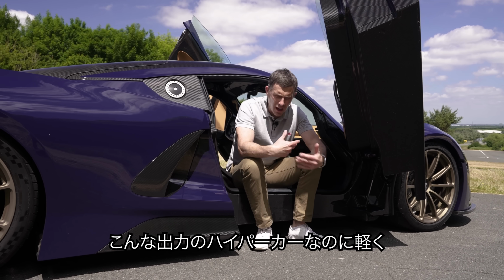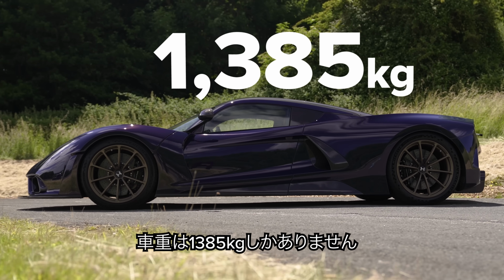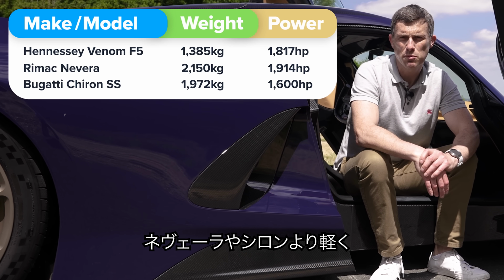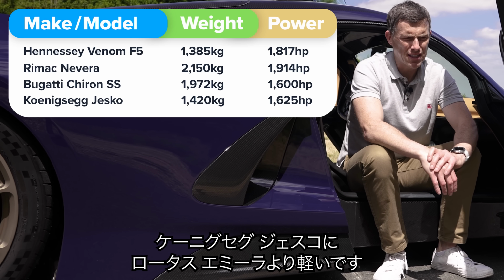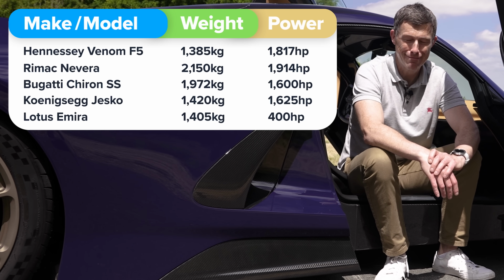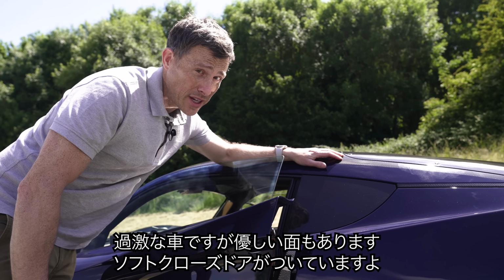Considering it's a hypercar with loads of power, the Venom F5 is reasonably light. It weighs in at 1,385 kilos. That means it's lighter than a Rimac Nevera, a Bugatti Chiron Supersport. It's also lighter than a Koenigsegg Jesko, and it's even lighter than the latest Lotus. Yet, compared to the Lotus, it has an extra 1,400 horsepower. Nuts.